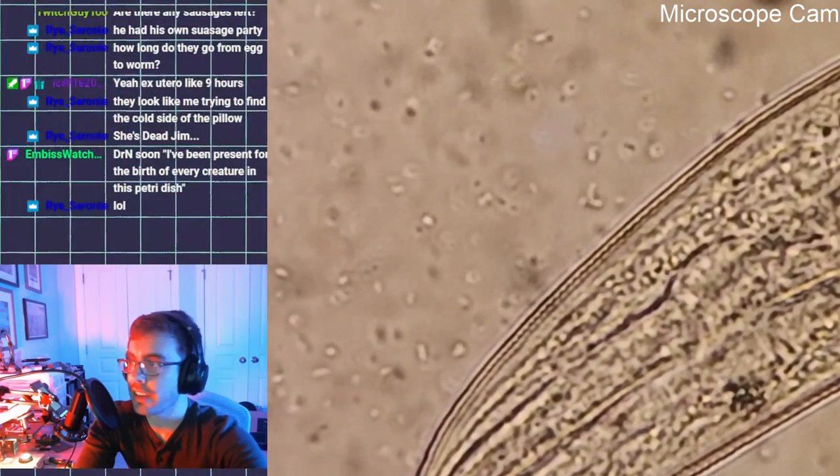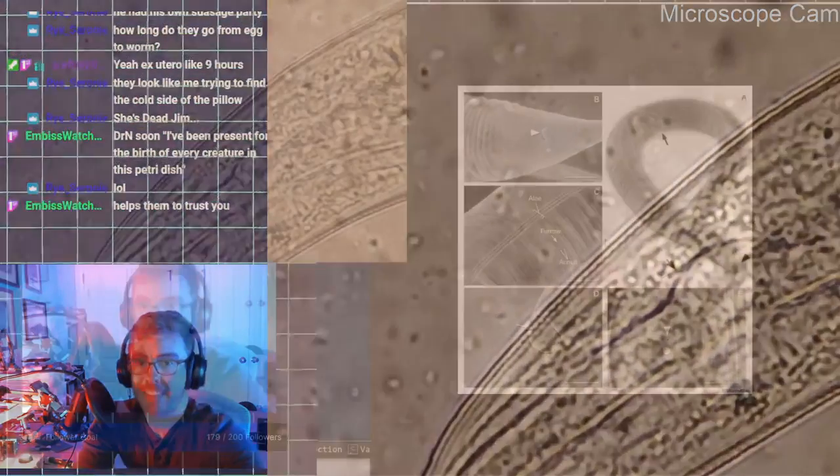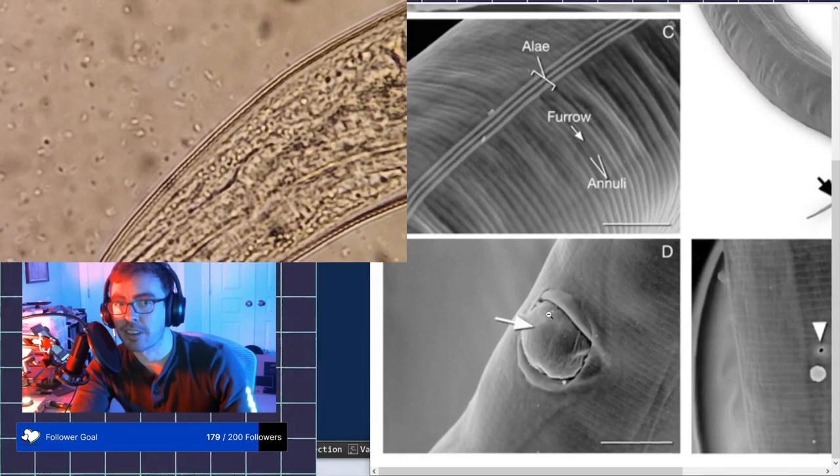Yeah, so here. That's what we're seeing. I think that's what we're seeing right now, these outer ridges.